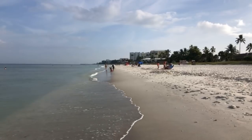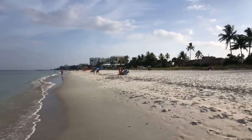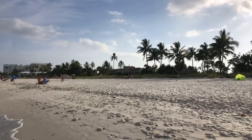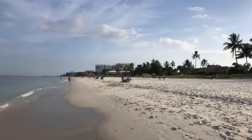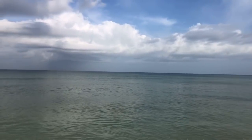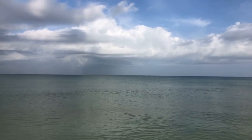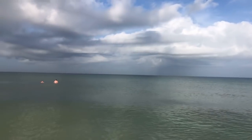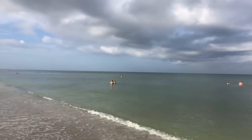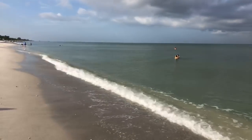There's a look up to the north. I'm almost down to the south end of the park, getting close. A little bit of rain out there in the Gulf. Not too bad. You can see that little dark spot out there, the rain coming down. People out here enjoying the water though. It feels great. The water feels great. Feels great, looks great. Sounds great.